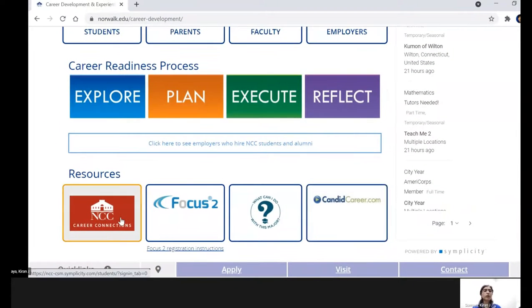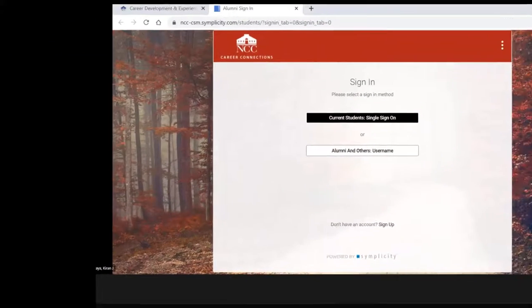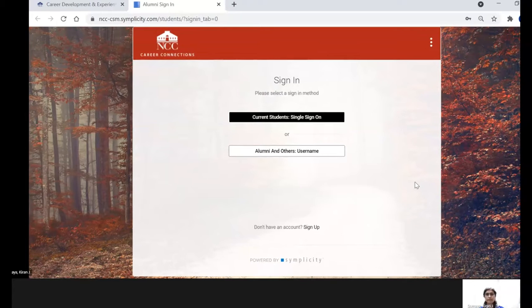Let's dive more into learning about the job board, which is called NCC Career Connections. When you click on the job board, you come to this page, which walks you through how you sign on. For existing students, you will click on Current Students, which is your single sign-on method, using your MyComNet username and password. And later, when you become an alumni, you will still have access to the job board. Through the same link, you can click on Alumni and create your own username and password.